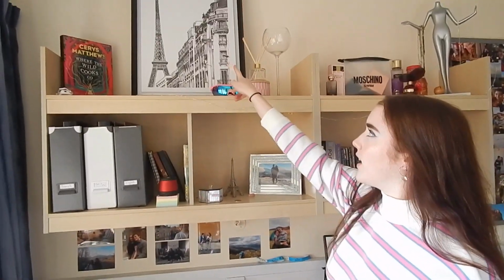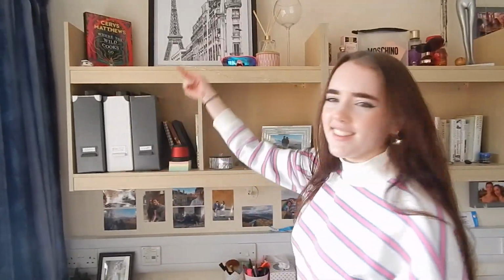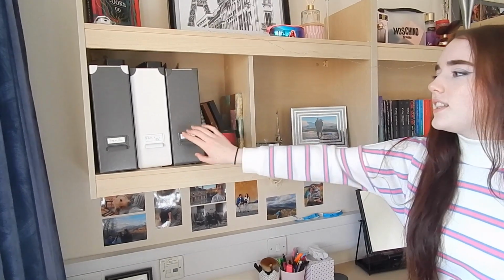I have this big Paris sketch, I guess, which I got from TK Maxx. And then Danny just put this cookbook up there. It just adds to the whole thing. So in this bit I just have some notebooks, and then I've got my folders for the 3 subjects I do. I actually never really use those boxes, but they're handy to have in case I need to put some extra notes in them.